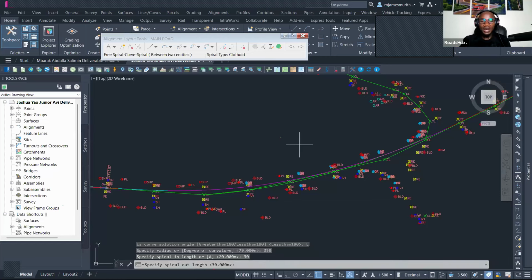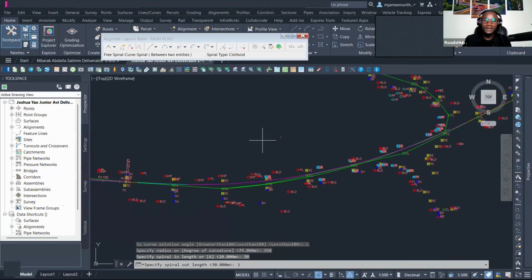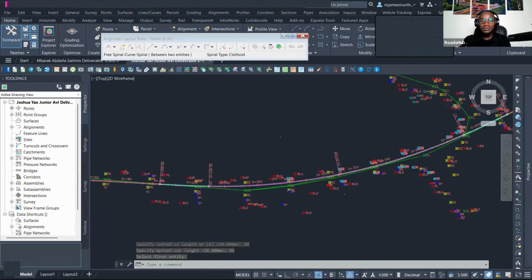And then if I do that, you can see it is already giving me an example of how the section will look like. And remember, it's a symmetrical section. I use the spiral in 30, so I'm going to use the spiral out 30 as well, and then press enter. Press enter again, and I will have my curve right here with me.